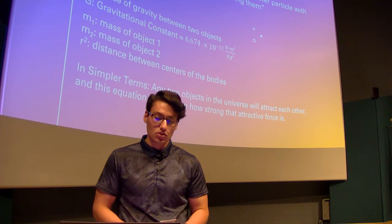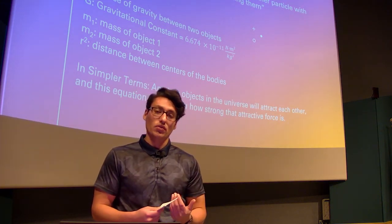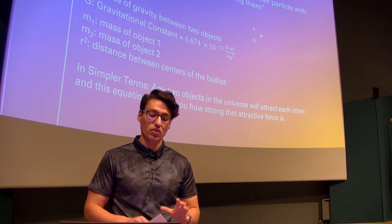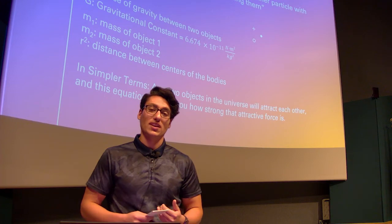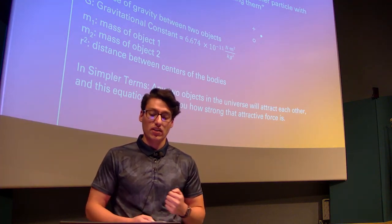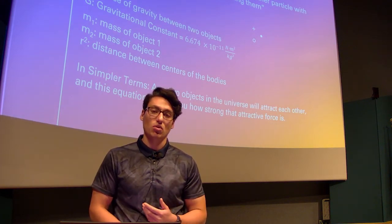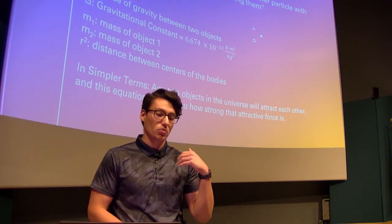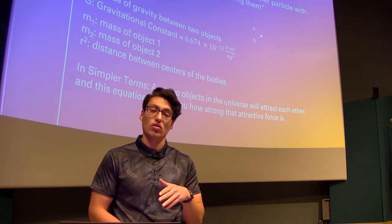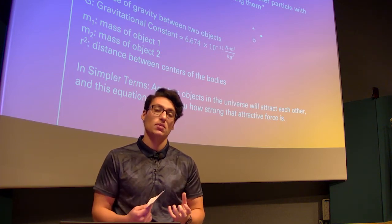And in more simple terms, Newton's law of universal gravitation is saying that any two objects in the universe will attract each other, and you can use this equation to find how strong that attractive force is. And this plays a huge role in our exploration of space and even our knowledge of space so far. There's a reason why the moon is constantly orbiting Earth, and that is because the gravitational force between the two objects keeps them close together.